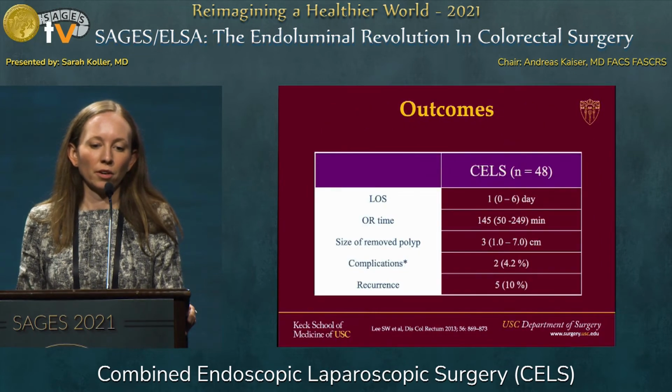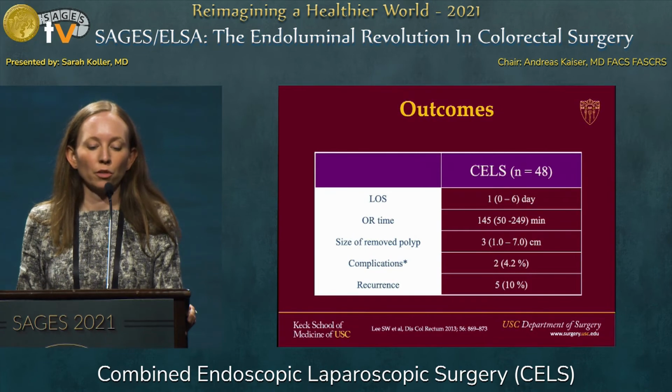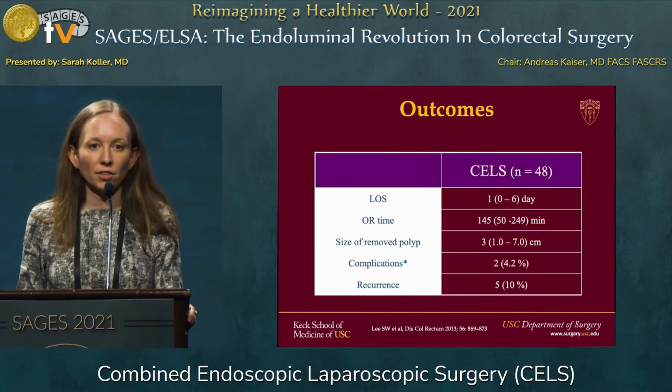These are the post-op outcomes for all patients who underwent CELS. The average length of stay was 1 day. The average OR time was 145 minutes. The average size of the polyp that was removed was 3 centimeters, with the largest at 7 centimeters.